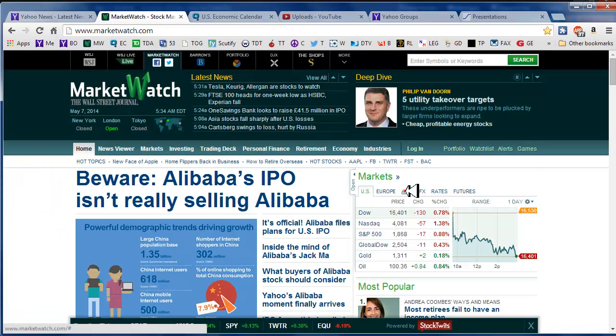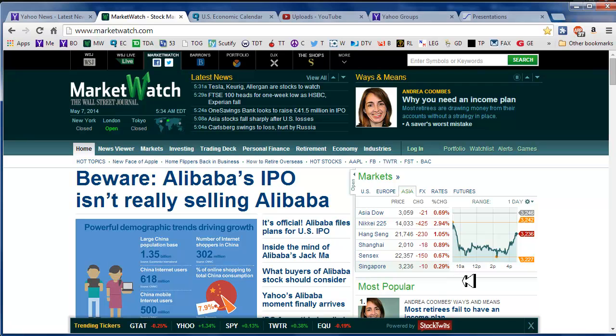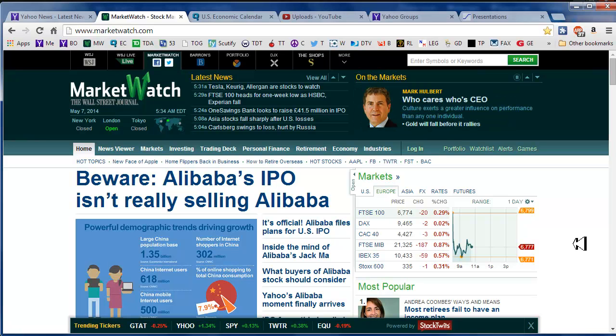All right, moving across the ocean over in Asia, we were 100% bearish across the board and very solidly so, more than a half a percent almost everywhere. And in Europe, about the same story, slightly bearish, but the day is only half gone there.